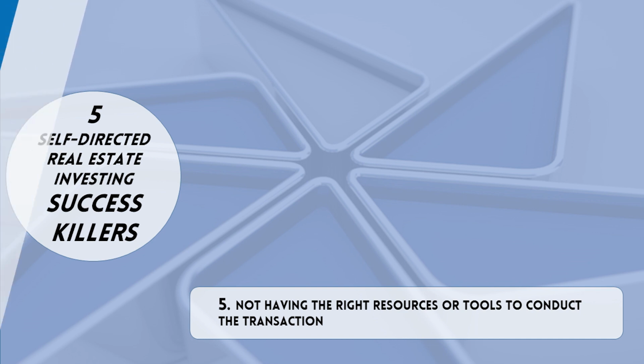All right, last but not least, success killer number 5, not having the right resources or tools to conduct the transaction. First, Mark established his self-directed IRA. That was step number 1, right? That was the first tool he needed to put in his tool belt. He didn't have all the answers to all of his questions just yet, but he knew that he'd be able to find the answers as he moved along.